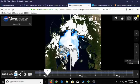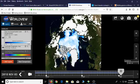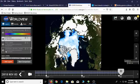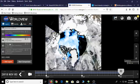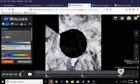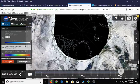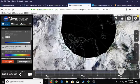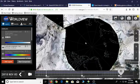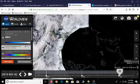So let's come back to 2018, and I'm going to stop the comparison, and now I'm going to take off the blue marble layer, and I'm going to take off the sea ice layer. And this is what's visible on the satellite image because the sun is going down up there. And so we really can't see much as far as sea ice here. The hole, I call it the hole, what we can see is just really small, and soon we won't be able to see anything up here.